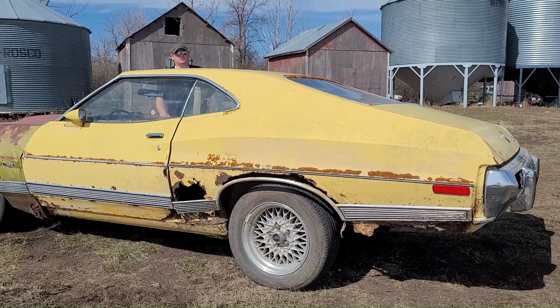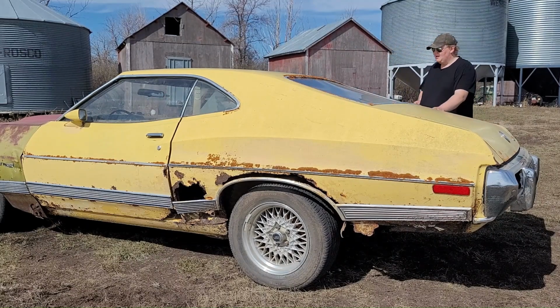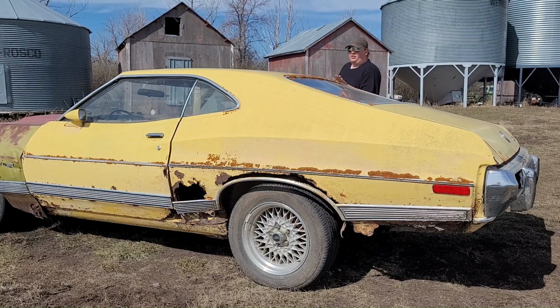One thing that makes the Torino such a cool body style is the fastback. This was only available in 1972 and 1973, but it makes the car so much better looking than the notchback. I mean, this just looks like speed happening right here. And even though they weren't the best performers at NASCAR and whatnot, they're still a great looking car.